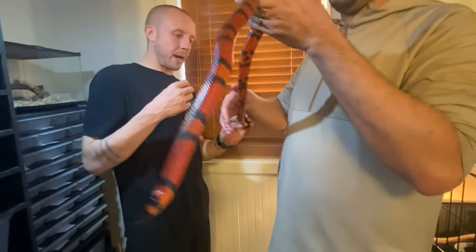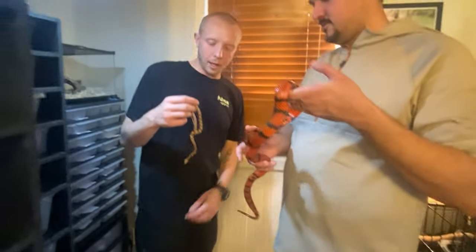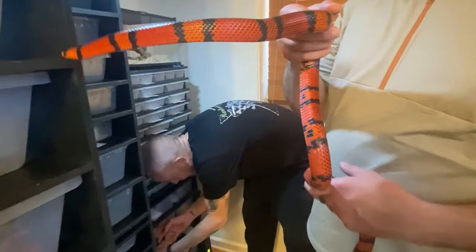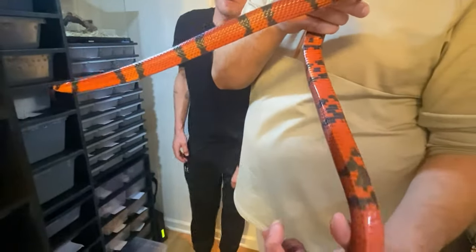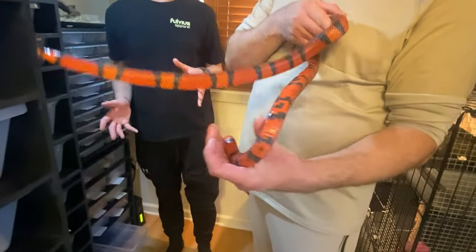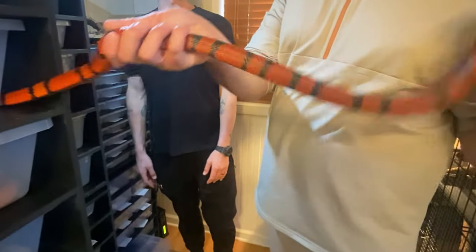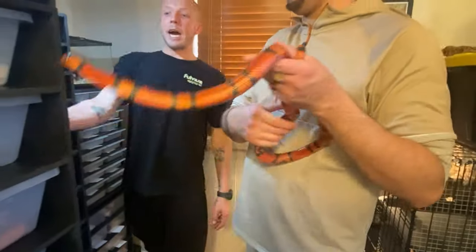I'm trying to get away. I still want to do corns every year. Like, I love corn snakes. I think they're great. But it's obviously not about the money, but taking care of $70 snakes is not where it's at either. Right, absolutely, because you got to feed them just the same. It costs the same.